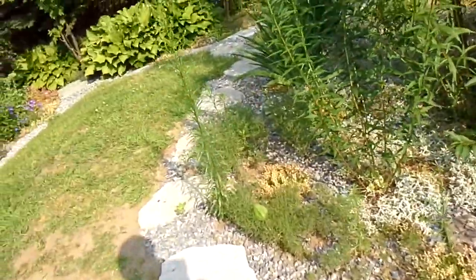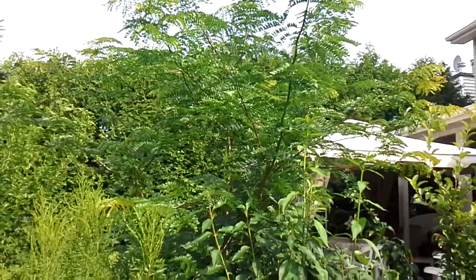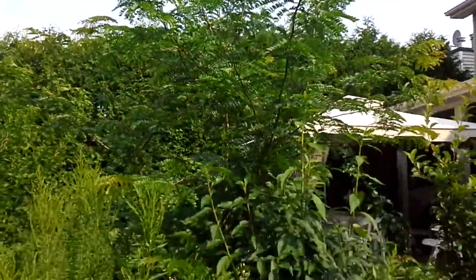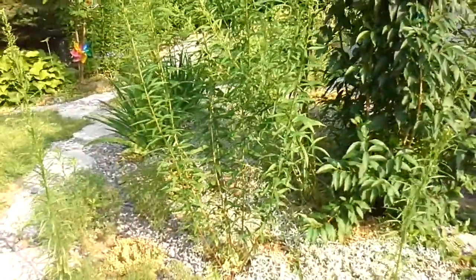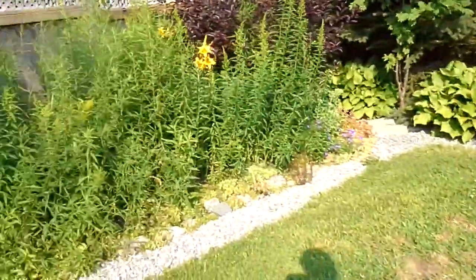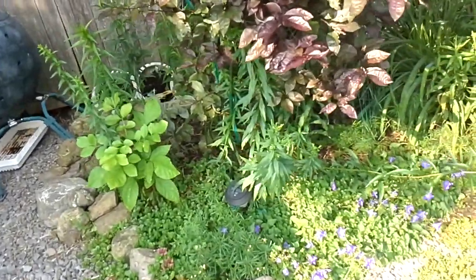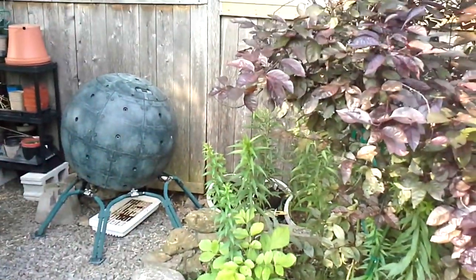And we got some stepping stones here. There's a tree in the middle there that was really small a couple of years ago and is turning out to be a big tree. And if you just skip over to this side for a second, this is the back of the yard. And we have more plants. And we got our space ball in the corner.